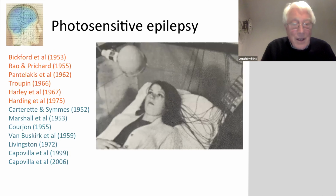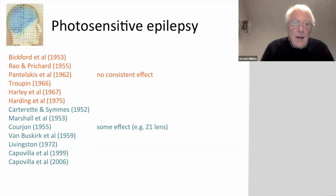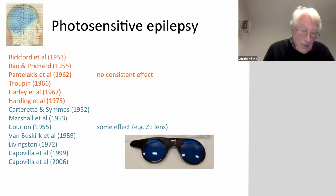First, photosensitive epilepsy, normally diagnosed by exposing a patient to flickering light whilst the EEG is monitored, and a sensitive patient will show a photoparoxysmal response. There have been a lot of studies that have looked at the effects of the colour of the intermittent light, one way and another. Half of them show no consistent effect, and half of them show some effect, often a reduction in brightness, as for example in the case of the Z1 lens, which is very dark.